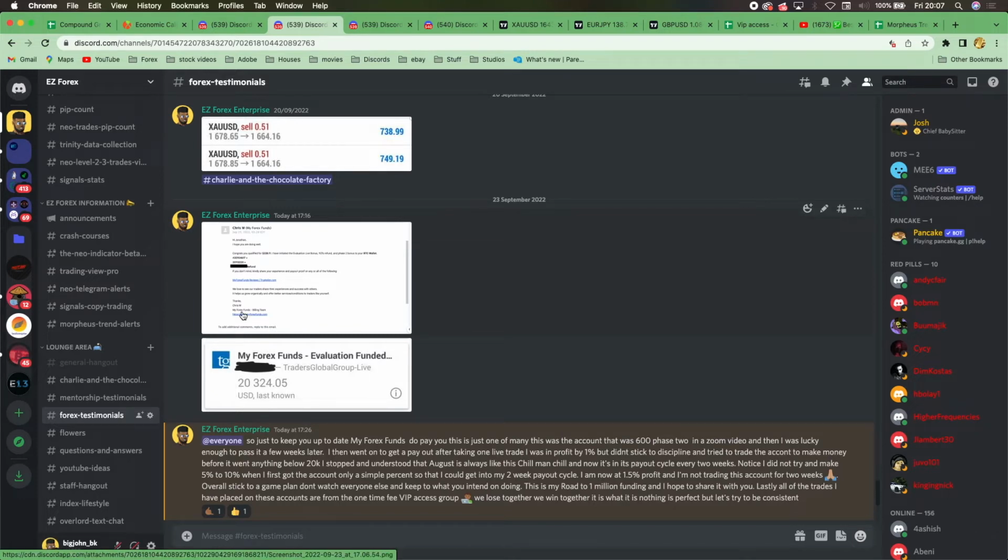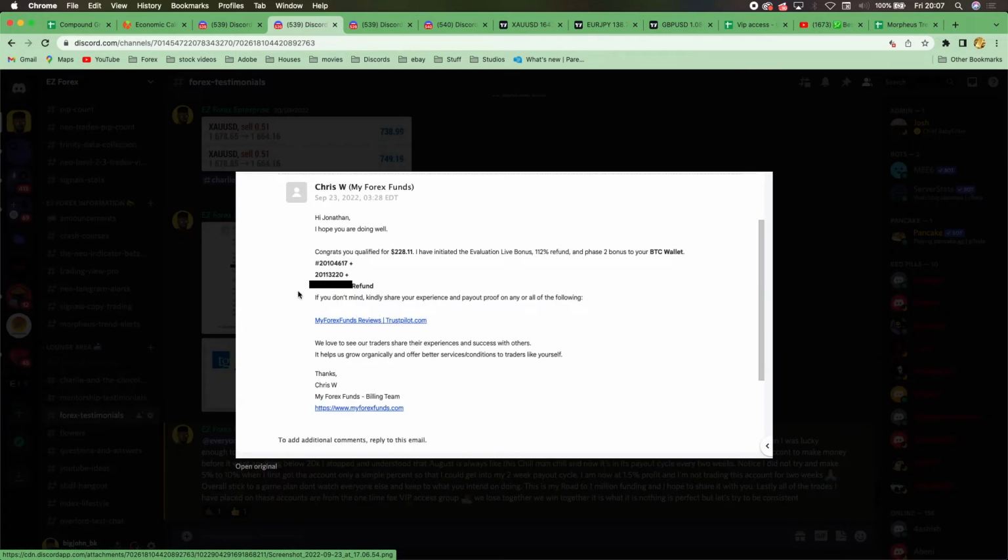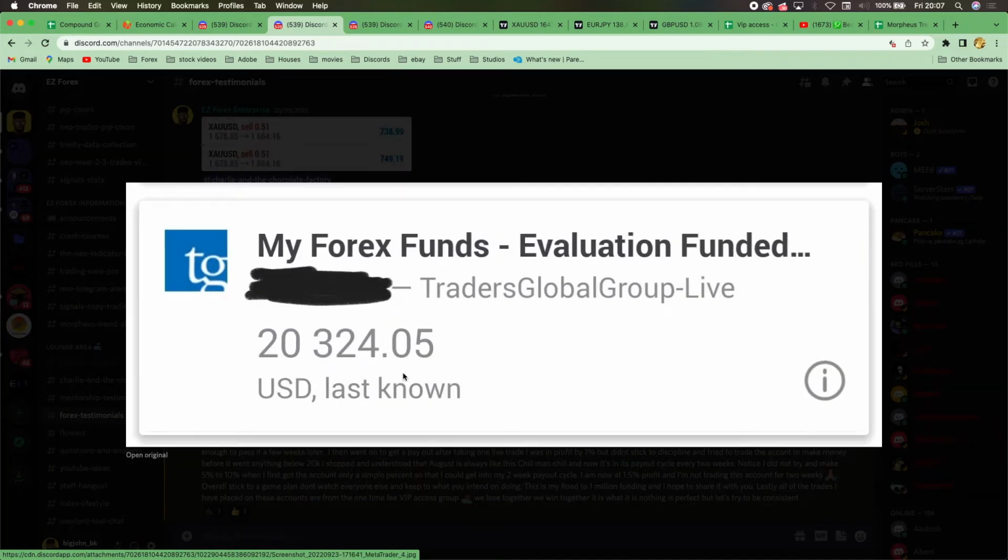And whilst I'm here at the same time, I thought I might as well go over this here. My Forex funds, again, just showing you proof that they actually pay out. This was the refund, so this was after 30 days was complete. I did get this account to 1% in profit, but I actually went down having a rough August, but I made sure I kept it above 20k, so I was able to get the first payout and the refund. And now I'm actually at 1.6% growth in my 2-week payout stages, which is great. I'm not trading this account anymore apart from taking 0.01s until that payout.